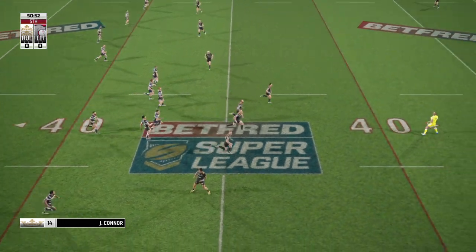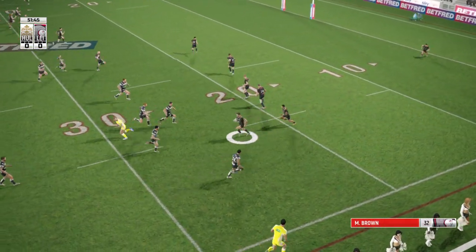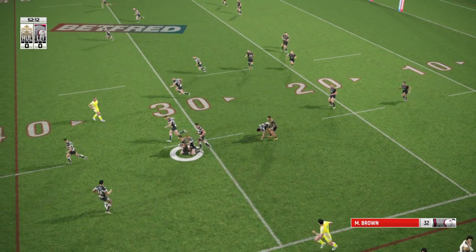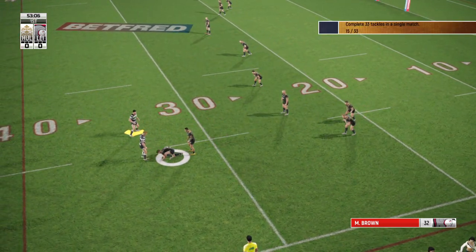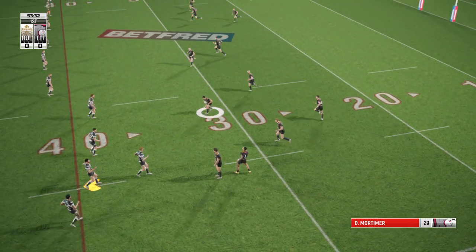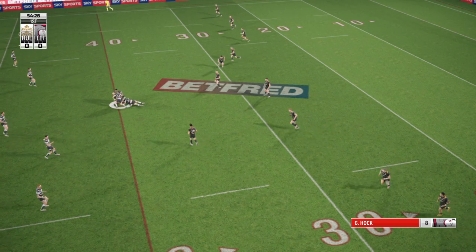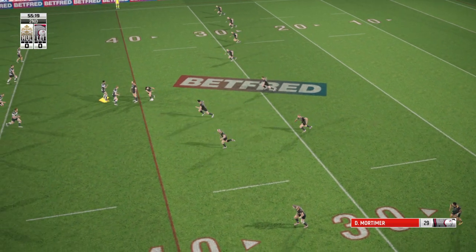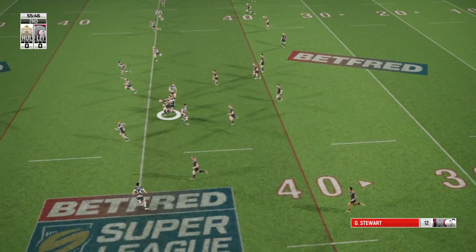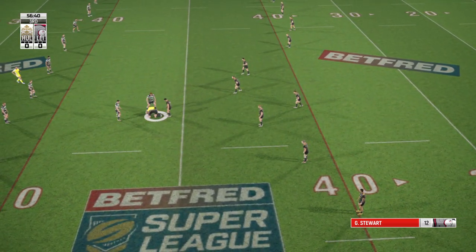Connor. He punts it. Brown able to take that catch. Good step. Backup is coming. Good one. Tackle. Release. Held. Let him up. Driving forwards. That is strong. Held. Two. Stewart. Blocks his run. Back with me. Held.